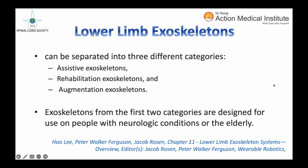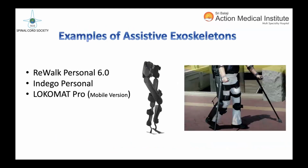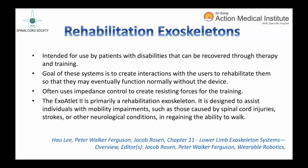The lower limb exoskeletons can be separated into three different categories: assistive exoskeletons, rehabilitation exoskeletons, and augmentation exoskeletons. Assistive and rehabilitation exoskeletons are designed for use on people with neurological conditions or the elderly. Now, coming to assistive exoskeletons, they focus on users that have permanently lost their mobility. They assist or replace the impaired parts of the users, allowing users to live or behave like healthy people while wearing the devices. The precise position control with electrical motors is the most common combination. Some examples of assistive exoskeletons are the ReWalk, Indigo, and Lokomat.